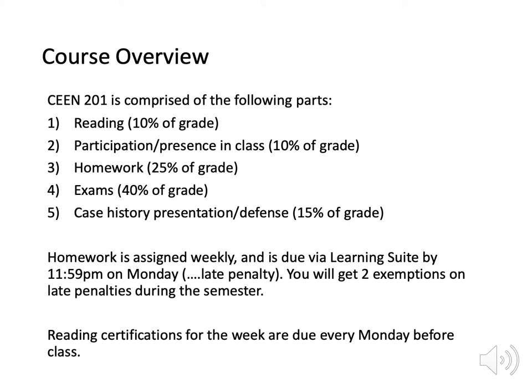And then you'll each be assigned a case history and a presentation that you'll need to make as a small group. And that'll be 15% of the grade. There'll be regular homework assignments, weekly in fact. They'll be due, turned into Learning Suite by midnight on Monday. You can have two exemptions for the late penalties during the semester. You'll also be asked to certify that you've done the reading every Monday before you come to class, and that'll be a part of the grade as we talked about.